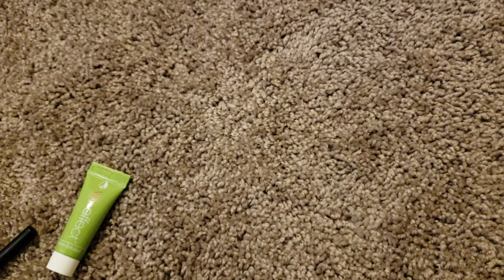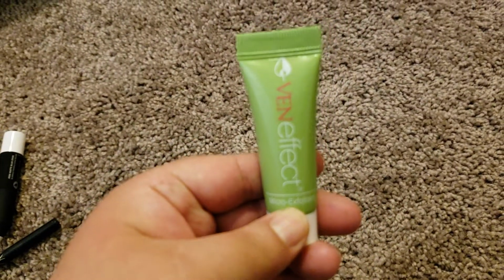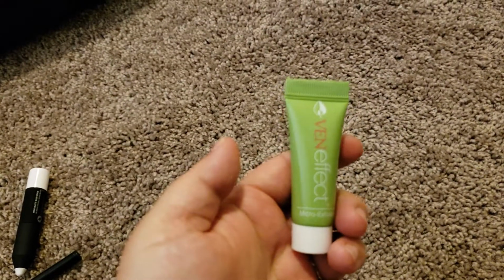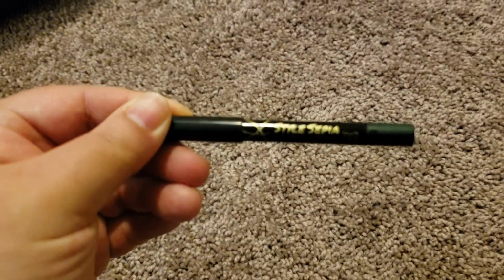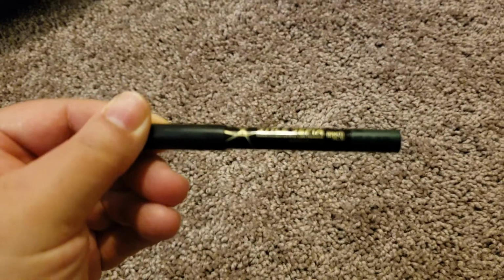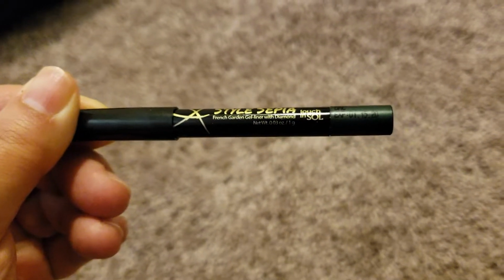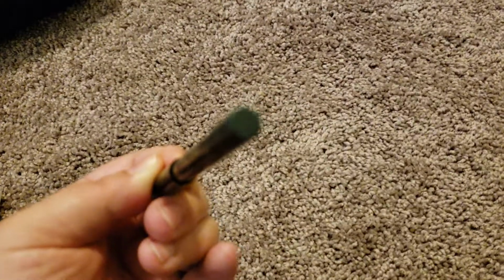Let's get started. The first thing that we got is, let's see, what do we have today? We got in the bag is some Veneffect. It is microexfoliating. And then the next one I got was a pencil. And this pencil says Style Sephora. Style Sephora French Garden gel liner with diamond, and it's in this really cute green.